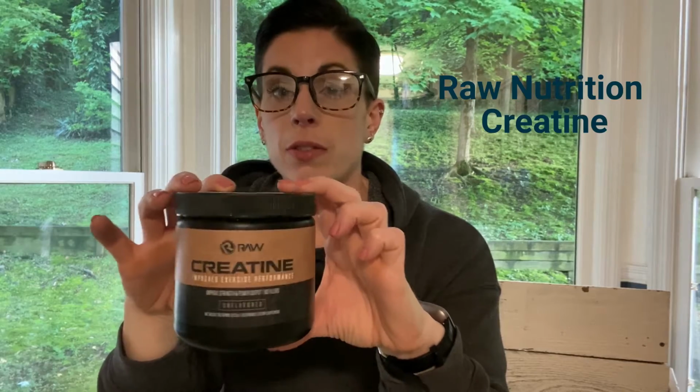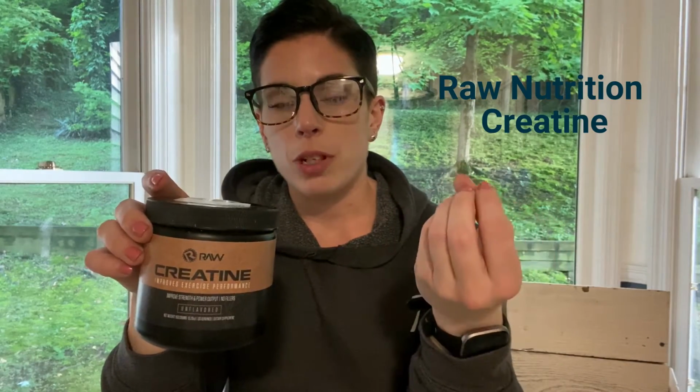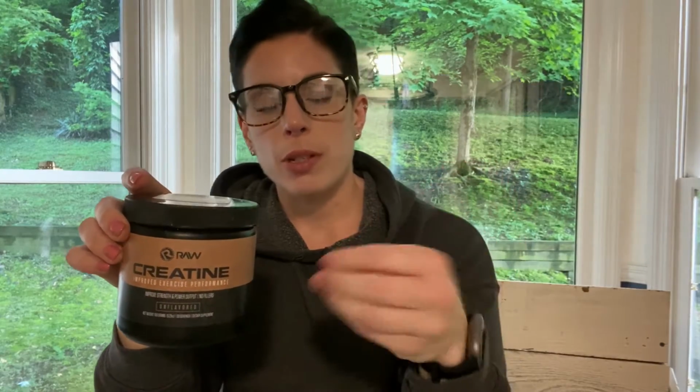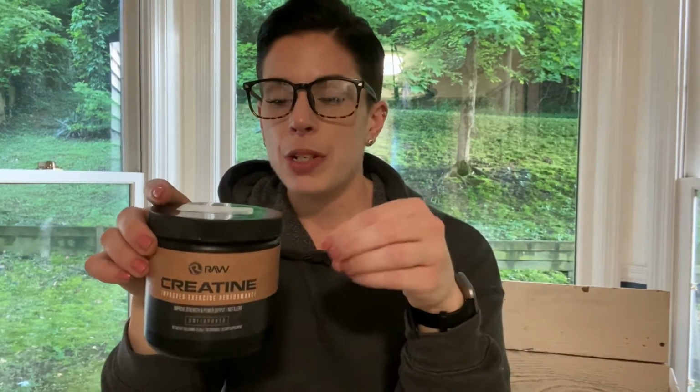The second thing I add in is a scoop of creatine, so that equates to 5 grams. Creatine helps to improve your performance in the gym. It helps with endurance, helps to build strength, and helps with energy levels through your training session. You can take this at any point during the day. You just really need to be consistent with it. So I throw it in something that I know I'm going to drink every single day. So that is what I do very first thing.